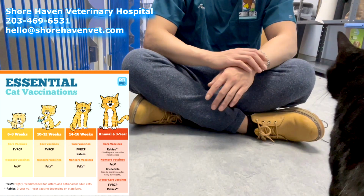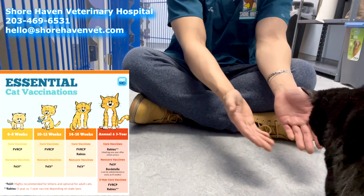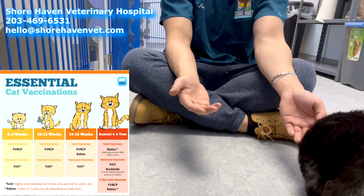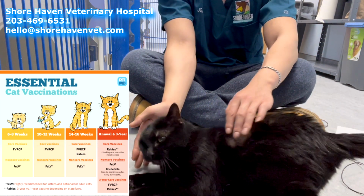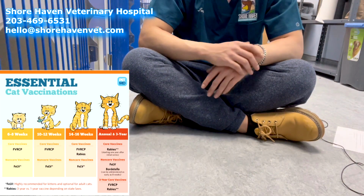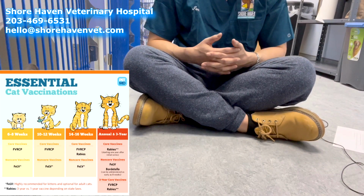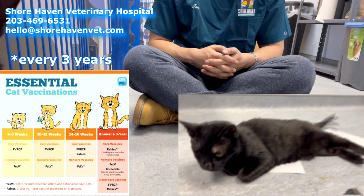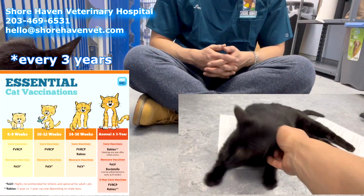The series of vaccines is necessary because it takes a number of booster shots for the cat's immune system to completely recognize all the components of the FVRCP vaccine. The FVRCP vaccine, being a combo vaccination, has several components that require booster shots for the immune system to completely adjust to. After 16 weeks of age, the kitten should receive a final booster after 1 year. Then the vaccine only needs to be given every 3 years, which makes the schedule much simpler to follow.